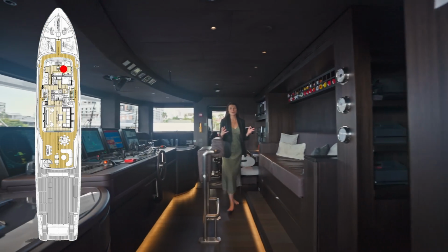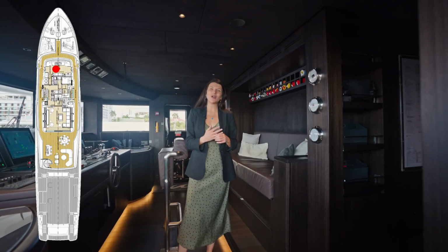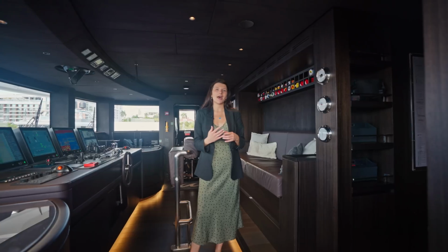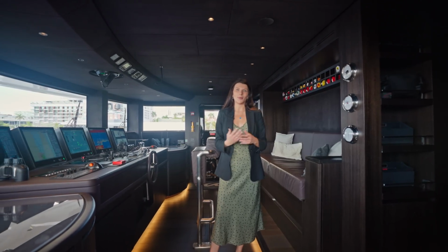The yacht is powered by twin Caterpillar 1900 HP engines, and the range is about 4,300 nautical miles at cruising speed, and that goes up to 5,800 nautical miles at a more economic cruising speed.